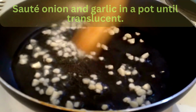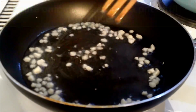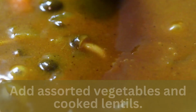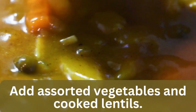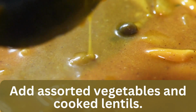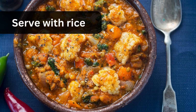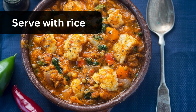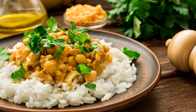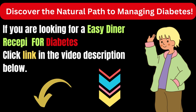Instructions: sauté onion and garlic in a pot until translucent. Add curry spices and toast for a minute. Add assorted vegetables and cooked lentils. Pour in low sodium vegetable broth and coconut milk. Simmer until the vegetables are tender and the flavors meld. Serve the vegetable and lentil curry over brown rice or quinoa. Garnish with chopped cilantro.